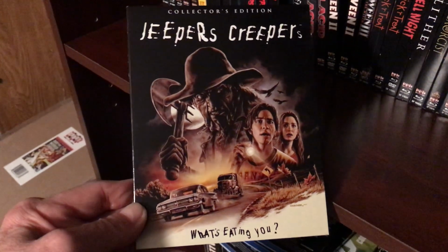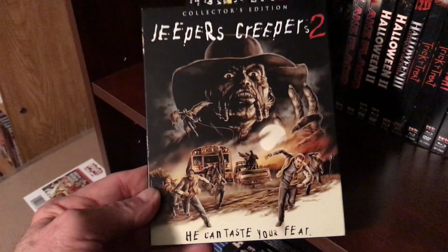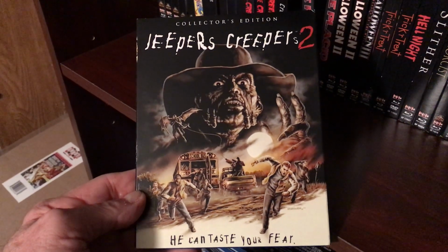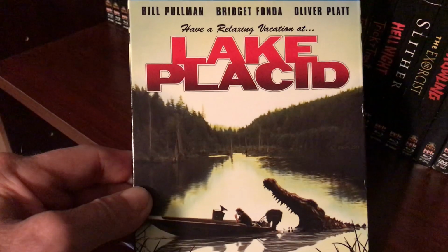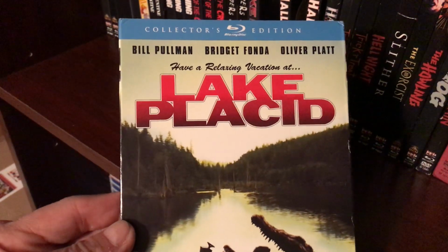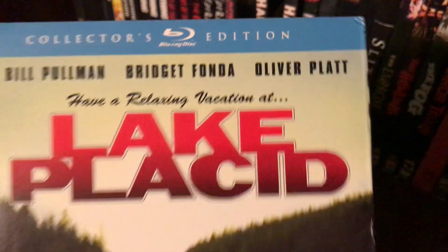Then I have Jeepers Creepers. What's eating you? You want your peepers. I have Jeepers Creepers 2. He can taste your fear. And then I have Lake Placid. And this, of course, stars the late Betty White, Bill Pullman, Bridget Fonda, and Oliver Platt.